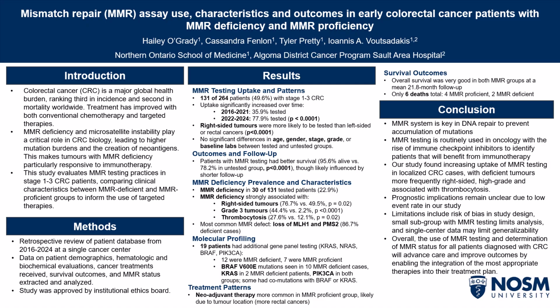Right-sided tumors were more likely to be tested than left-sided or rectal cancer. There was no significant difference in age, gender, stage, grade, or baseline labs between tested and untested groups. Patients with MMR testing had better survival, although likely influenced by shorter follow-up of the more recent groups.